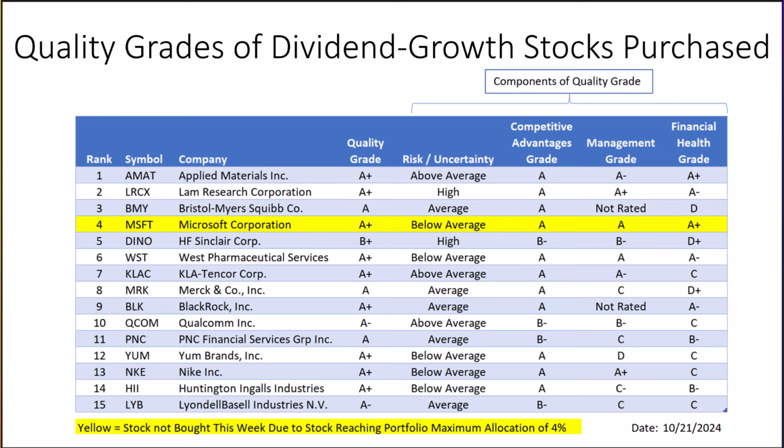And finally, the last quality component is financial health. If you're looking for lower risk stocks, I would suggest looking at Microsoft, West Pharmaceuticals, Yum Brands, Nike, and Huntington Ingalls. Remember that the risk rating is comparing these stocks to other stocks, not to other investments like bonds or CDs. The companies earning the highest financial health ratings are Applied Materials, Lam Research, Microsoft, West Pharmaceuticals, and good old BlackRock.